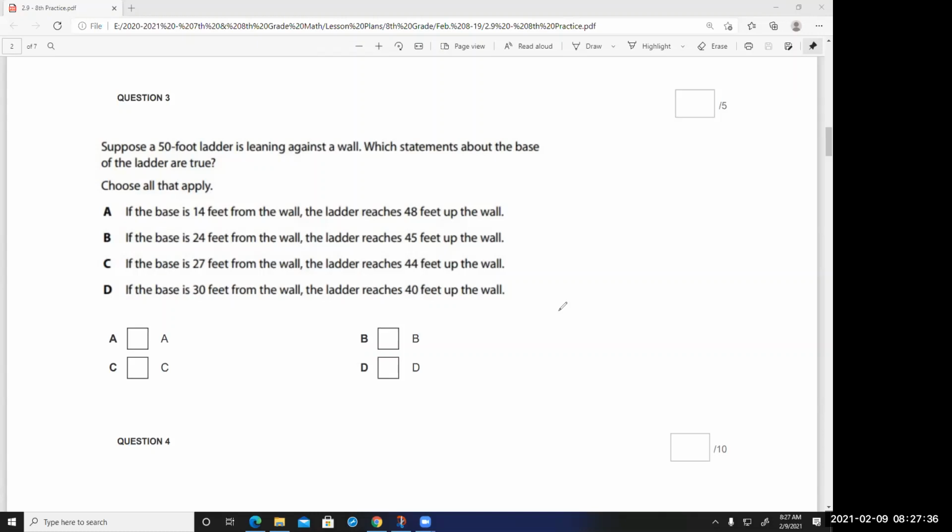Suppose a 50-foot ladder is leaning against a wall, which statement about the base of the ladder is true?